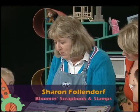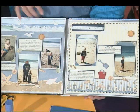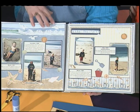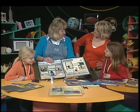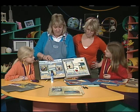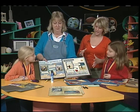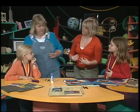Scrapbooking is where you take those photos that you've taken and you enhance them on some papers and tell a little bit of a story about who and what was in the photos. These look amazing. It's so much more exciting than just a regular old picture frame. It makes it a lot more fun. Yeah, absolutely. So we all have some pictures today, and you're going to take us through the steps of creating a couple of pages in a scrapbook of our own.